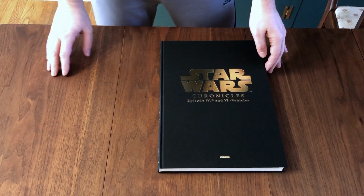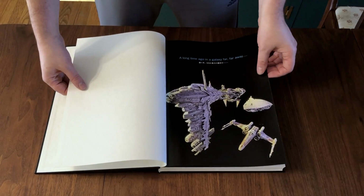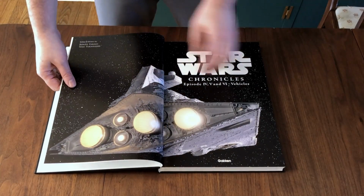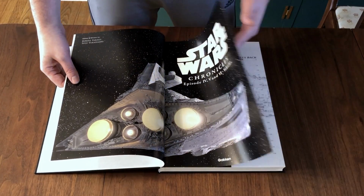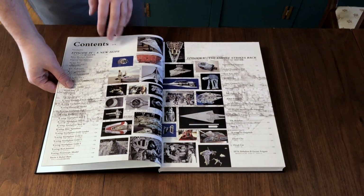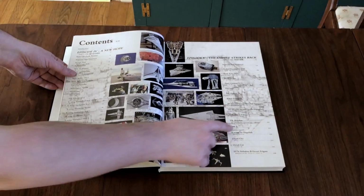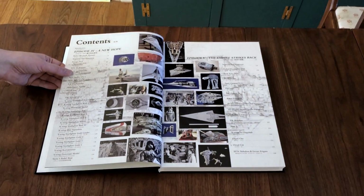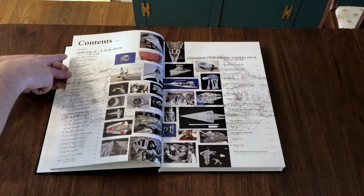Okay, first time. Whoa, look at that! Just kidding. I know somebody had a question about whether or not this has the Slave 1, and we'll find out. This is like the ultimate reference when it comes to ships. Let's just look here. Slave 1 right there, page 222. There you go. We can take a quick look. I'll run through all these real fast.